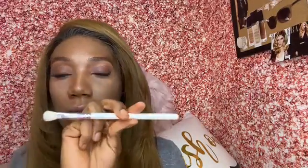Okay, so for the highlight, I'm just gonna use this JH50 by Morphe for the highlight. No, I was gonna do. I might not do it no more. I feel like I should go in with like a. Let me do the lipstick first because I want to see which color I should do, because now the vision of what I had for the look is gonna be different.